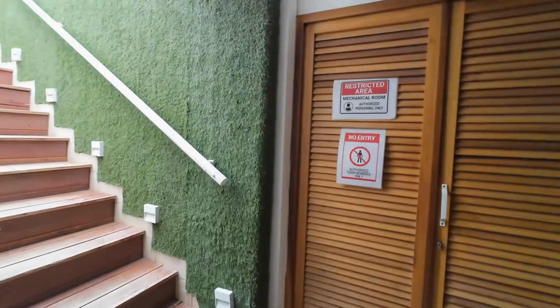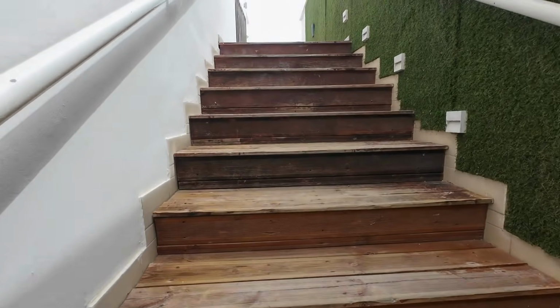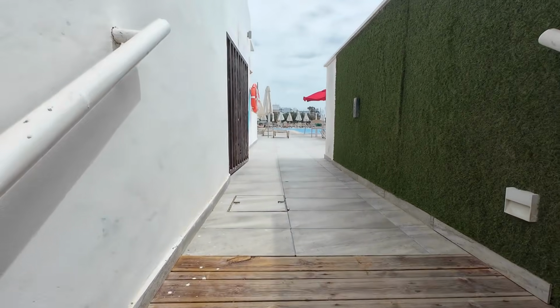Oh, we'll head up. Back up the stairs, more steps, back to the pool. Back into the daylight. Jerry's gone for another trip.